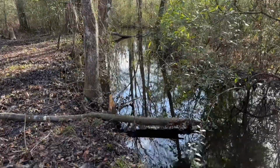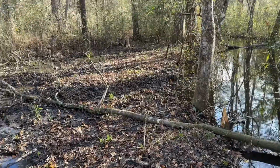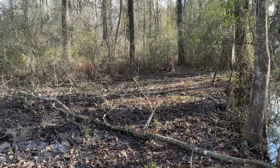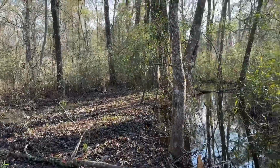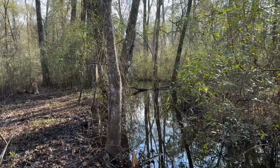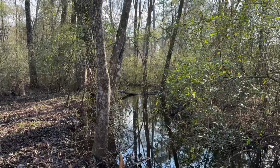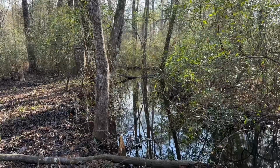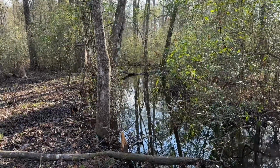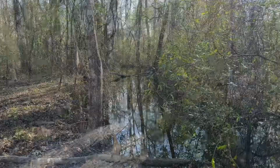But the creek goes back there, and you can see that now the creek is starting to breach the sides. And it's just creating this nasty swamp back here. I would say probably before we got rain, this thing was bone dry towards the end of August, September, even probably part of October, but now that it's starting to rain, we're starting to see some issues.